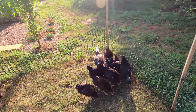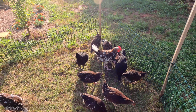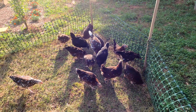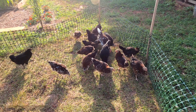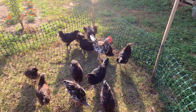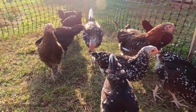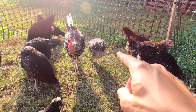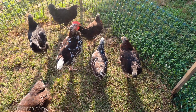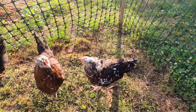So now that we don't have as many, we've actually been selling quite a few of them. We had 28, now we have 16 or 15. Now that we don't have nearly as many, we can definitely start naming them, because some of them really are starting to stand out. Oh my goodness. Like here, this beautiful speckled one over here, right next to Mo. We're calling her Daenerys. Hi Daenerys, you're beautiful.